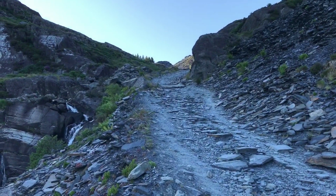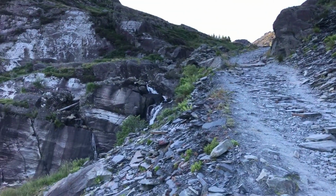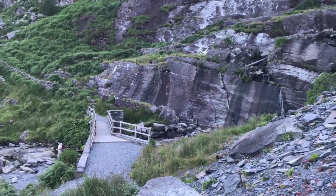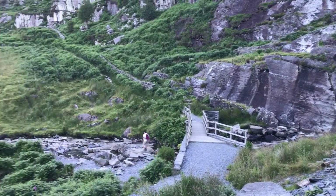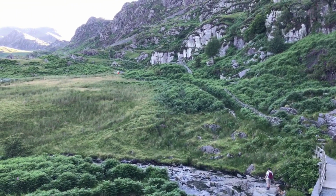So we've just walked down there from the top of the reservoir, and this is the start of our walk tomorrow, and we're going to walk all the way up through there to visit a dam.